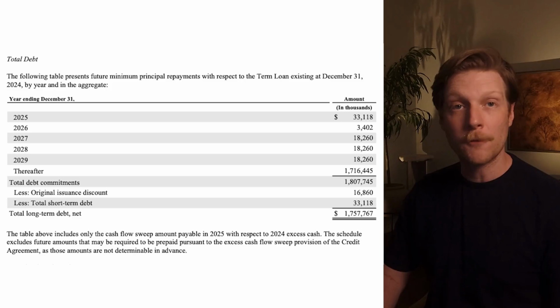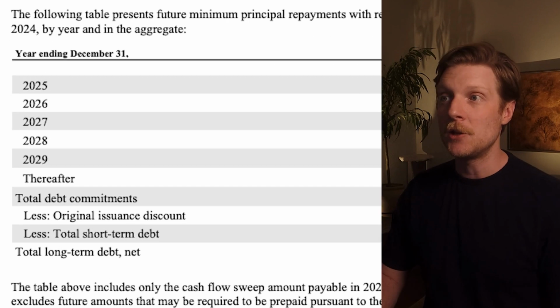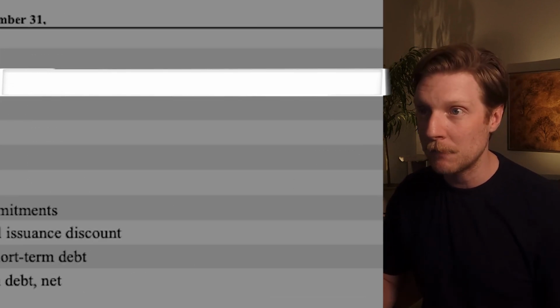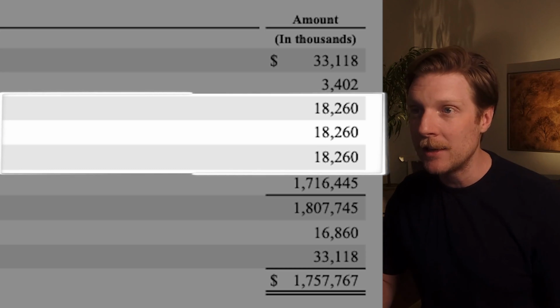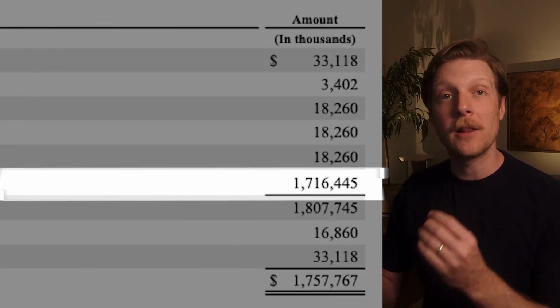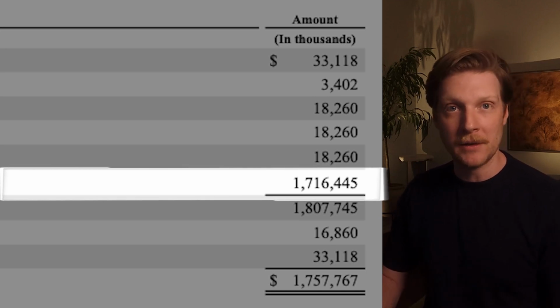The next red flag was having to do with their debt. From their annual report, I took a screenshot right here of their upcoming debt payments. In 2025, they have $33 million in debt. 2026, they have $3 million. We see $18 million in 2027, 8 and 9. And then in 2030, they have a large debt payment coming due of $1.7 billion.